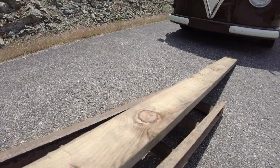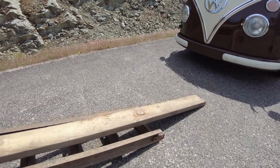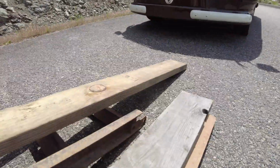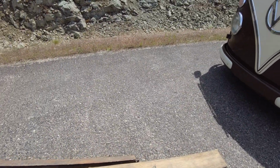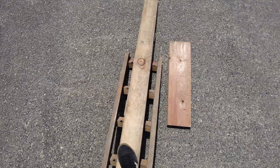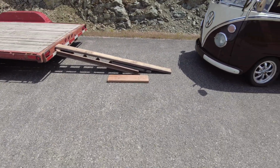All right. And I got some little pieces to kind of plumb this up for us, because we don't want to be dealing with that, right? So maybe a little something like that. Okay, I'm gonna get this rigged up to the best of my ability, see what we're dealing with here, and then we'll give this a go.